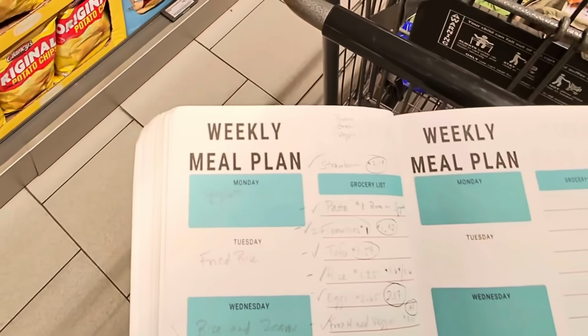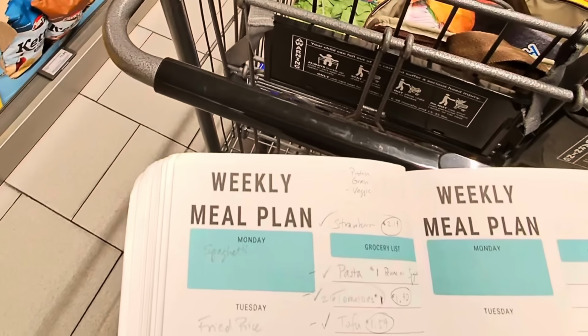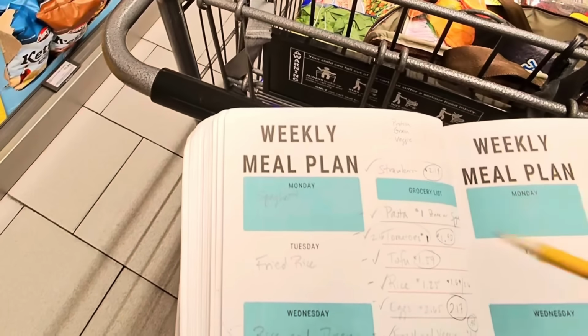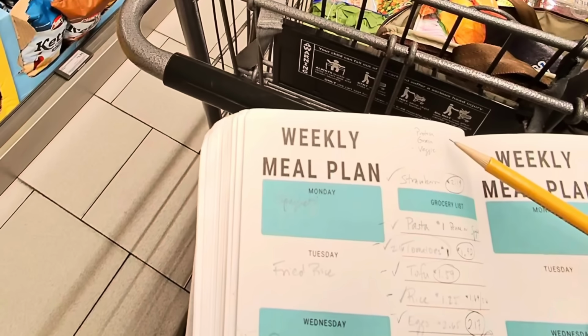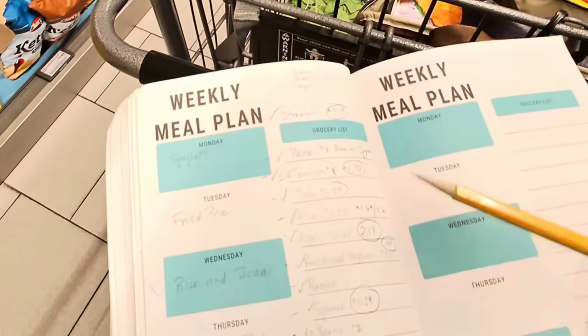For dinners, I'm following a simple formula: protein, grain, and veggie. That's not how I normally shop, but this is a great way to stay under budget if you're really pressed, to make sure we are getting a protein, a grain, and a veggie in every single dinner. So that's why I'm shopping like this this week.